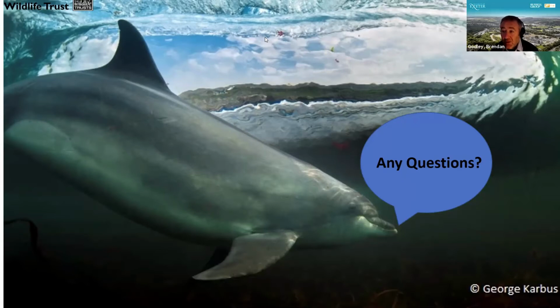Nigel Mortimer has asked, we are starting to see electric powered crafts such as jet skis. Do you see these as a new threat needing new codes of best practice to be encouraged?